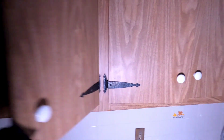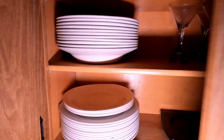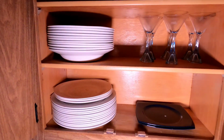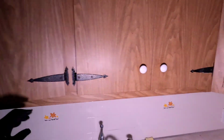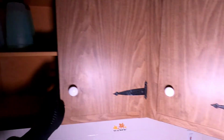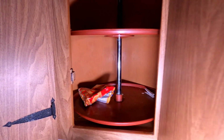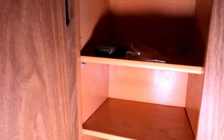It looks like there's some stuff left. I think over here, yeah, they left some plates, some glasses, we even got some Fritos. Luckily, I ate before I came. I'd be in luck.